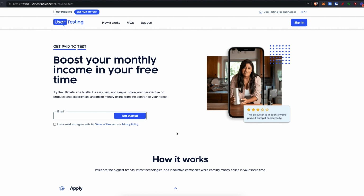Then once you've made your account, they're going to make you do one test. What you need to do for that test is basically record your screen and talk over what you're seeing and what your experience is, because that's what these brands on UserTesting are paying for. Brands are trying to get insights and reviews on their websites or their apps. So they essentially want you to screen record, speak into a microphone, and give your opinion on their website, their apps, and their different applications.